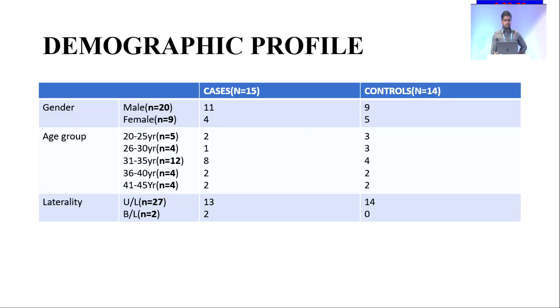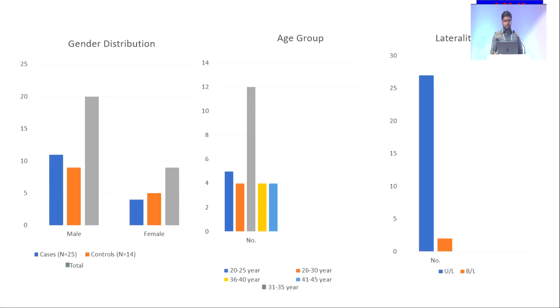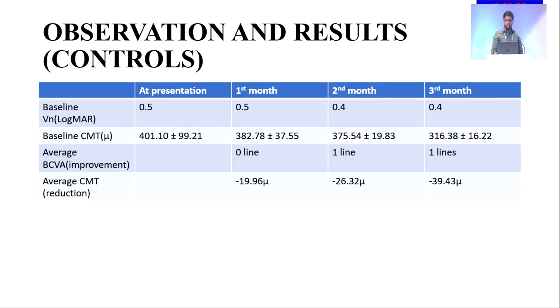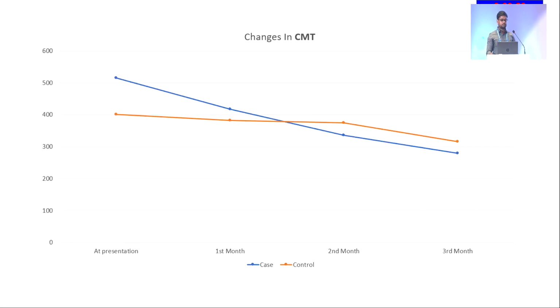In demography, most were males, and the maximum patients were in the age group of 31 to 35 years, and most cases were unilateral. In cases, at the end of 3 months, we observed an average reduction of 236 microns of central macular thickness, while in controls, at the end of 3 months, the average reduction was 39.